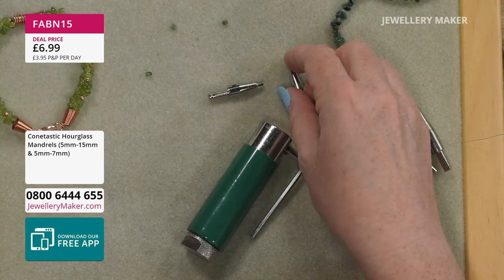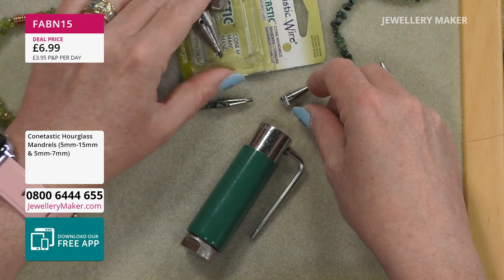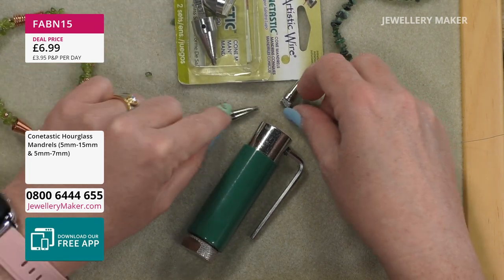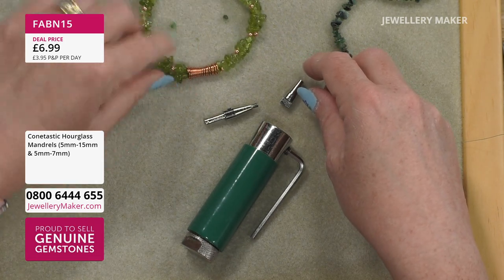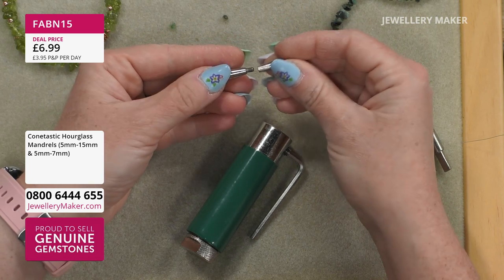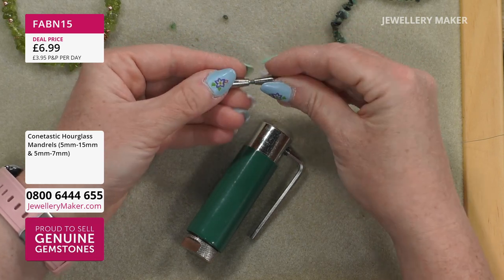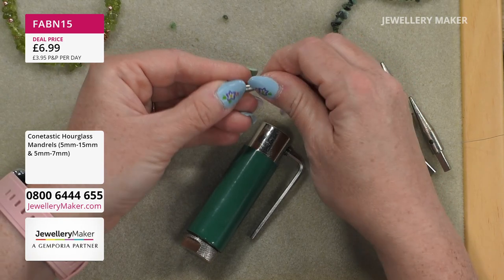Now, these mandrels here are the hourglass ones. So you get two different sizes in there. You get a really large one and you get a smaller one. So this one on the bracelet here was done with the smaller mandrel. And then it comes in two parts. You just need to screw them together. So the pointy end to the pointy end. Screw your mandrels together, just like that.